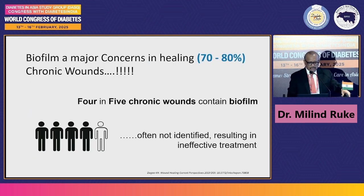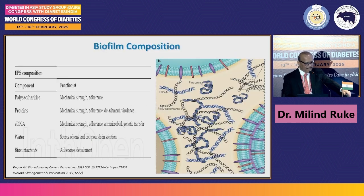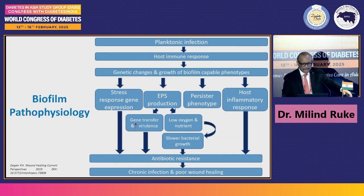About 70 to 80% of chronic wounds have biofilm infections, and I just told you the biofilm composition. What happens is this planktonic infection normally settles down in a patient with decreased immunity, the host immune response is less, genetic changes and phenotypic changes capable of biofilm growth occur, and this causes antibiotic resistance.